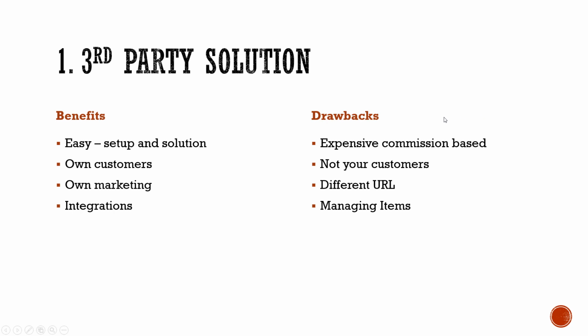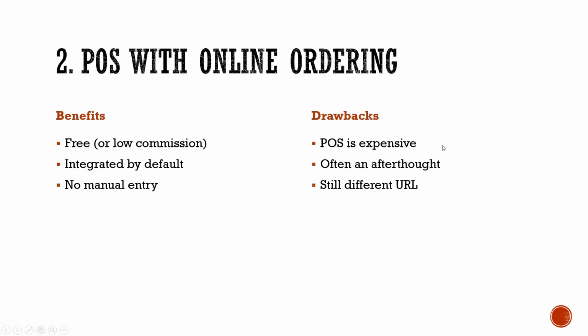But the next option is the point of sale with online ordering built into it. So one of the benefits is it's typically free. It's usually offered as a courtesy, or a very low commission, like Total Loyalty Solutions, I think, where your first 25 orders for the month are free, and then it's 3% after that. That's a relatively low cost to have something as complicated as e-commerce.